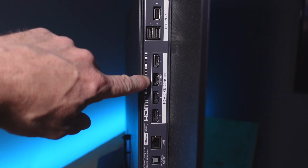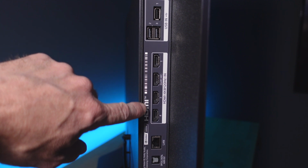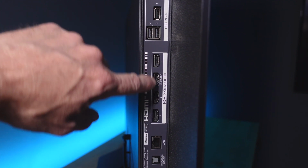You also have an HDMI labeled eARC on the side that is meant for passing audio through your TV to a receiver or a streaming device. For example, I have my Xbox plugged into an HDMI. Sound goes from my Xbox into the TV, from the TV to my Apple TV, and from the Apple TV to the HomePods that are paired with this.